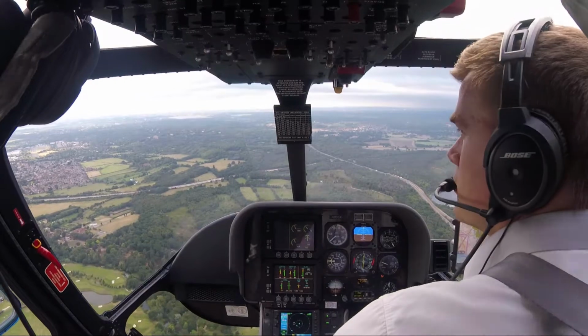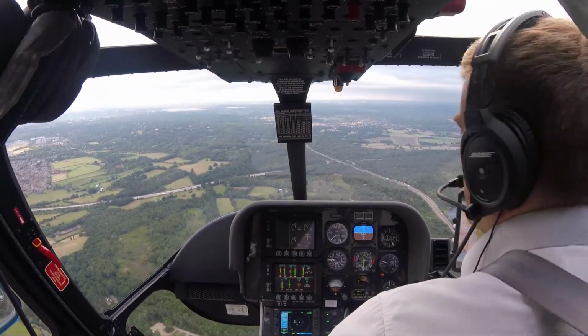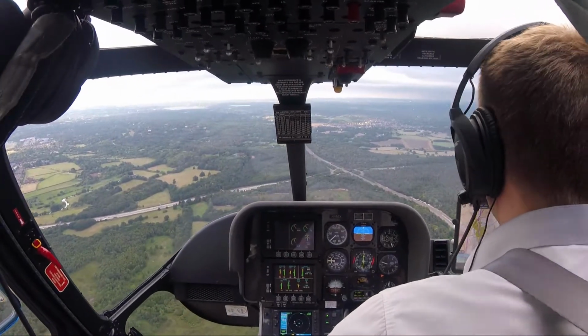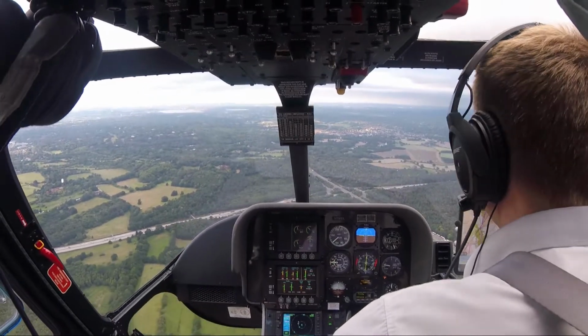Okay, so we're about to enter the Heathrow zone at Oxshott West. This leg maximum altitude is 2,000 feet. The next leg, however, is 1,500 feet. So I'm going to go in at 1,500 feet because we're doing 135 knots over the ground.